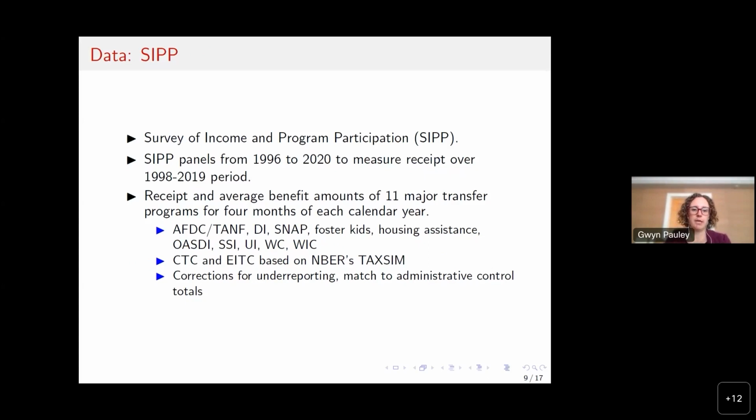From the SIPP, we'll take receipt and average benefit amounts for 11 transfer programs over 4 months of the calendar year. So here we're going to think specifically about AFDC and TANF, disability insurance, SNAP or food stamps, foster kids, housing assistance, OASDI, SSI, unemployment insurance, workers' compensation, and WIC. And those are all going to come directly from the SIPP.